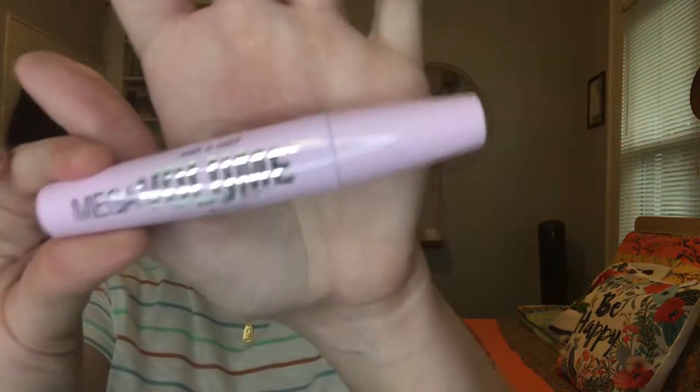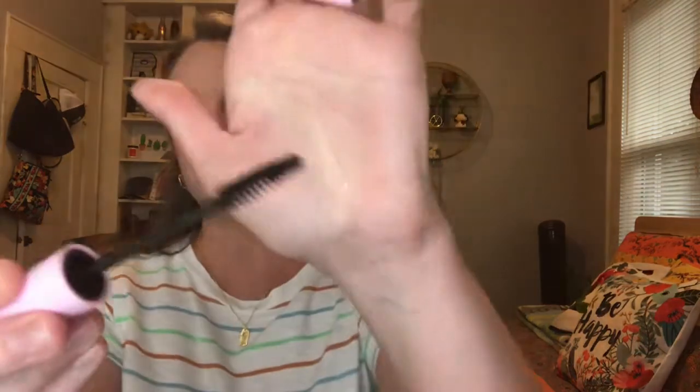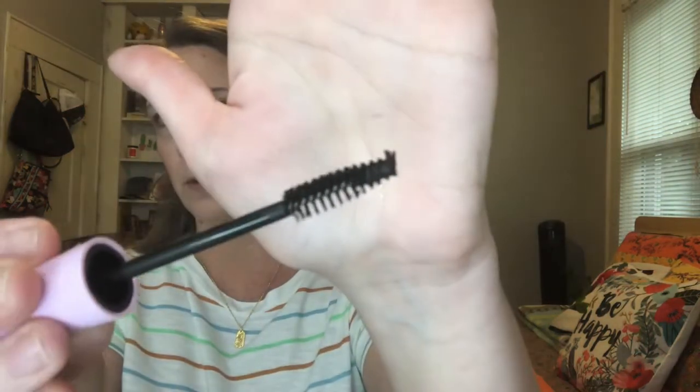All right, for eyes, I have a brand new mascara. This is the Mega Volume Mascara from Wet n Wild. I got this from Ulta, and it looks like this here. And this is my first time opening it and looking at the wand, and it looks like the type of wand I like. It's just like the bristles aren't super close together, they're pretty far apart. In the shade Very Black.